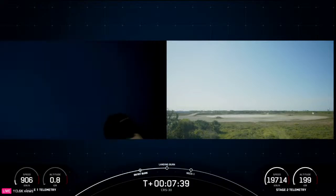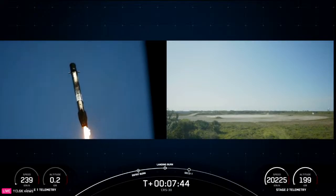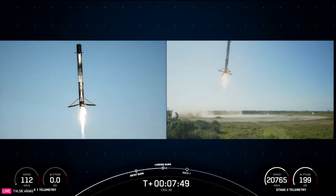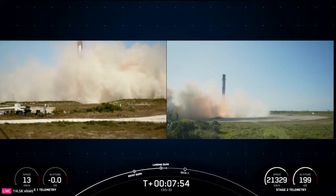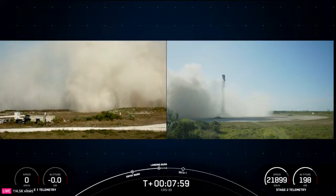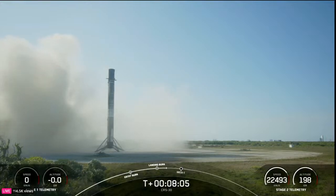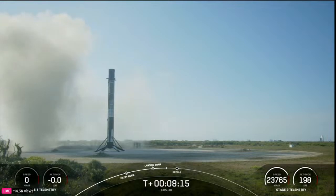There's the start of Stage 1 landing burn. Really cool view of Cape Canaveral coast. Stage 1 landing leg deploy. Wow, wonderful views of that first stage landing. Stage 1 landing confirmed back at landing zone 1. Looking pristine there. That landing marks SpaceX's 286th recovery of an orbital-class rocket, including the first stage landings for Falcon 9 and Falcon Heavy.